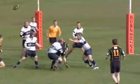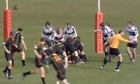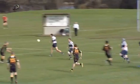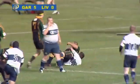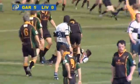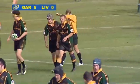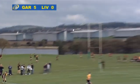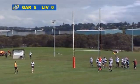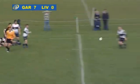But early on it was all Garnock. And Michael Jemison tied up there just short of the Livingston line. Out to hooker Graham Reid and in for the opening try after a quarter of an hour. It was a wee while coming for Garnock, but a very neat looking try when they got it. And although that kick was pretty well out in the touchline, no problem for skipper Paul McCrory to slot the conversion over.